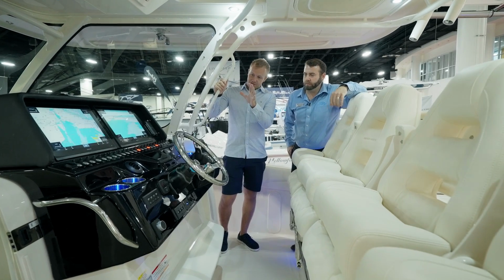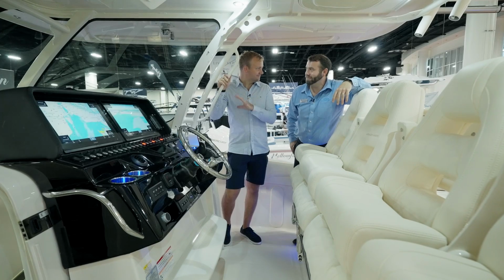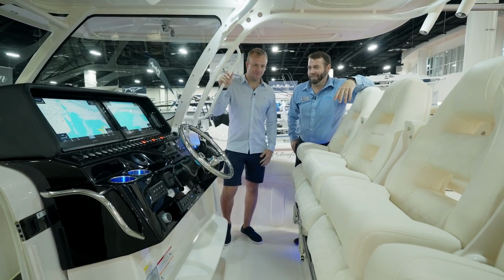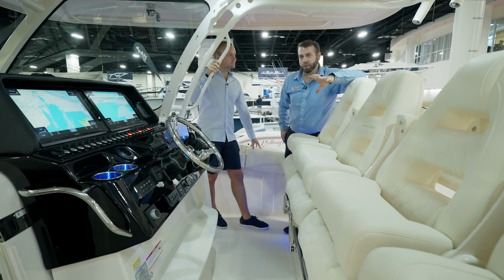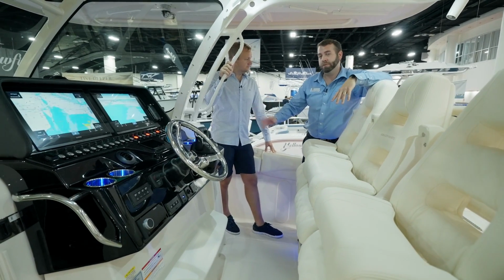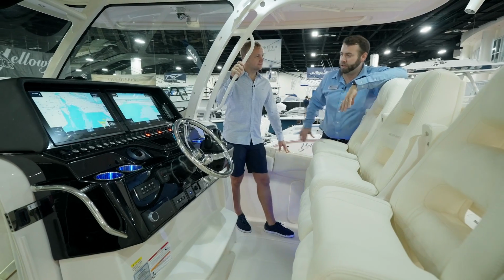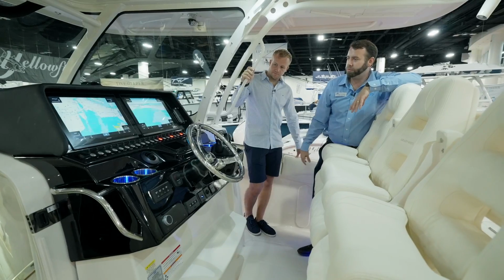Christian, we're up here at the helm. Why don't you talk us about this? I mean, straight away at first glance, I just get 456 Canyon vibes about the dash, but why don't you take us through this whole area? You'll see a lot of elements throughout this boat that did come down from our 456 Canyon flagship, and certainly the helm is one of the best examples of that. You can see it's now been blacked out. It's got push button switches, stainless steel push button switches.